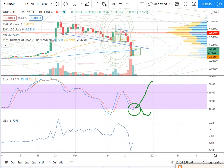But I think in the next week or two, we're probably going to see the alts take a little bit more of a beating because it looks like Big Brother Bitcoin is not done with its correction. We're sitting at 23,637 on Bitcoin as we speak, and there is a red candle forming, which tells us that we might be printing a lower high and continuing on with the correction.